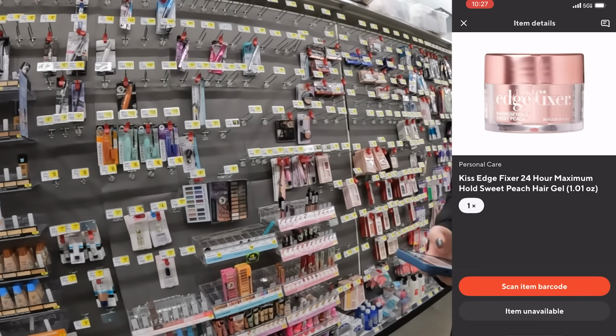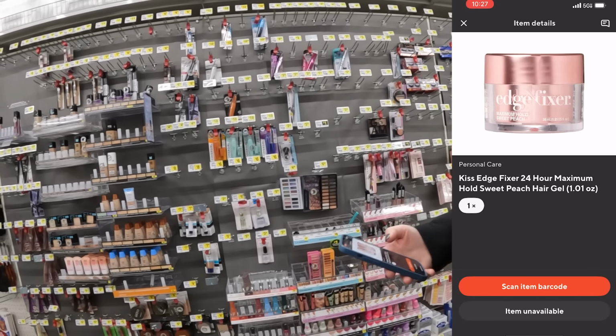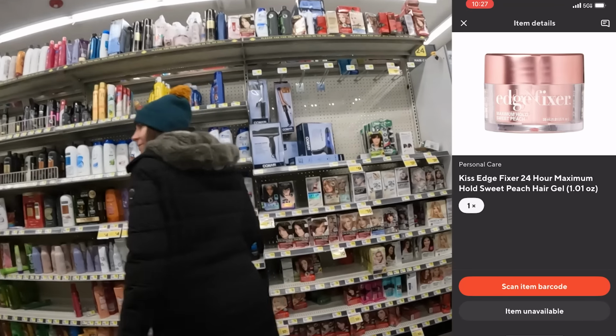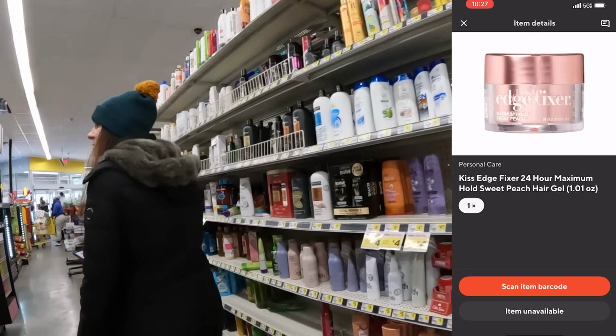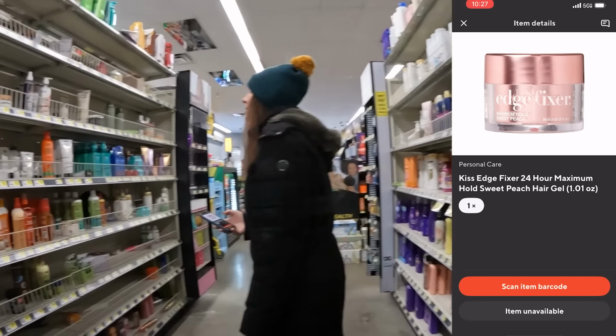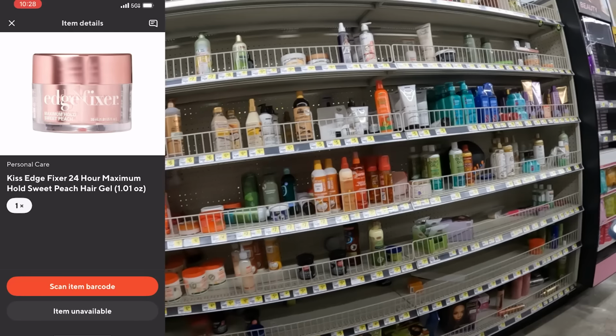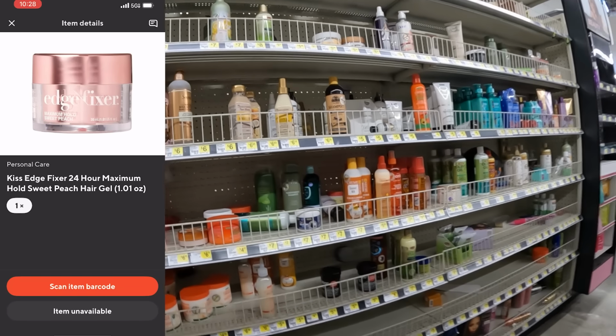All right, so let's look for this. This is hair gel. Okay. I feel like this is one of those things that you go to the store yourself for. This is one that you just do not rely on DoorDash drivers for. Am I wrong? Yeah, especially at a place like Dollar General. Kiss Edge Fixer. What is it? Is it makeup? Like hair gel. No, it's hair gel.